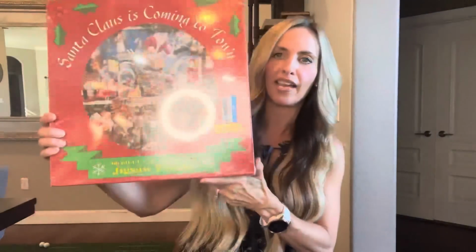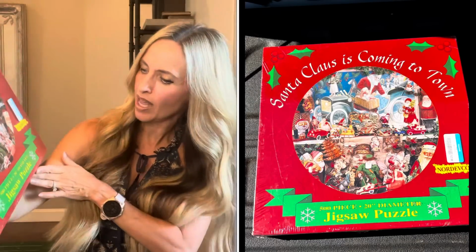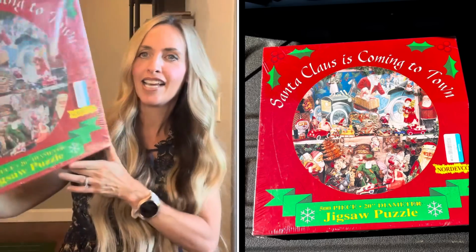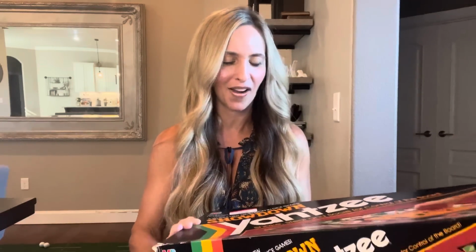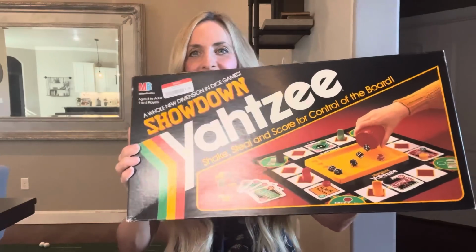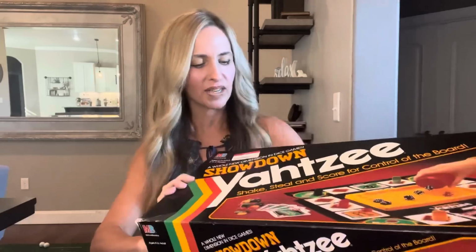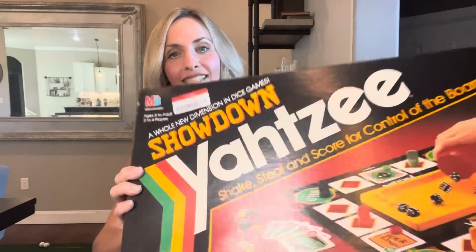And then I got a vintage Christmas puzzle, and it cost $2.99. It's really reflecting and glaring. I will list it for $25, or I might keep it. I love doing puzzles, so I haven't decided yet. Then this is Yahtzee Showdown from the 1990s, and I haven't even opened it yet, but it was just $2.99, so I might keep it. I love playing games, and so I thought that would be fun.